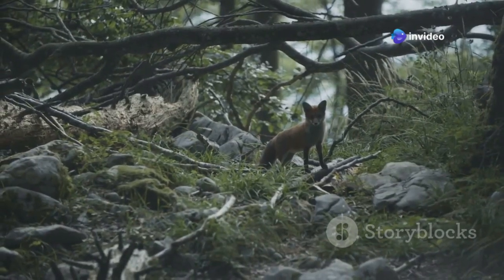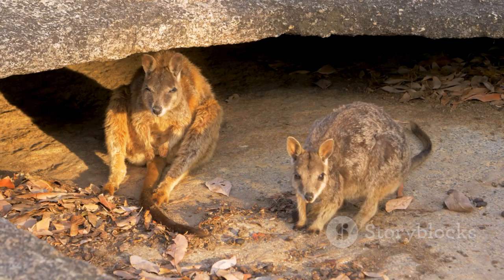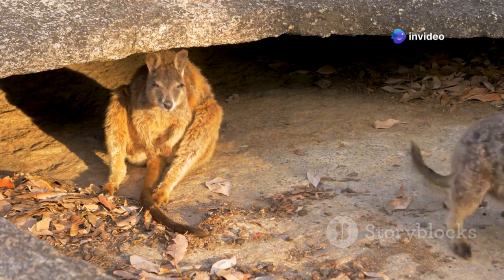Invasive species such as foxes, cats, and rats pose a significant threat to many marsupial populations. These introduced predators can decimate native wildlife, particularly ground-dwelling species like bandicoots and bettongs.